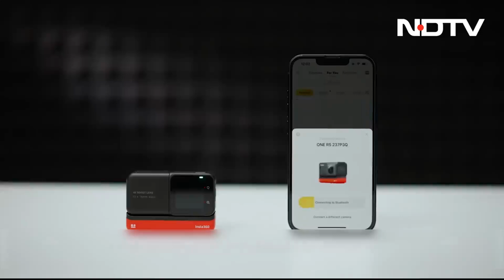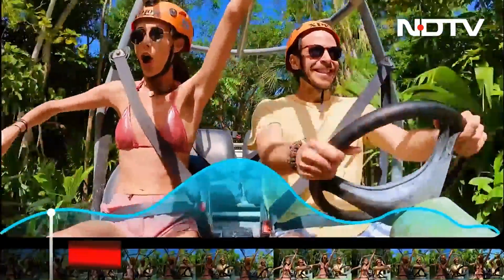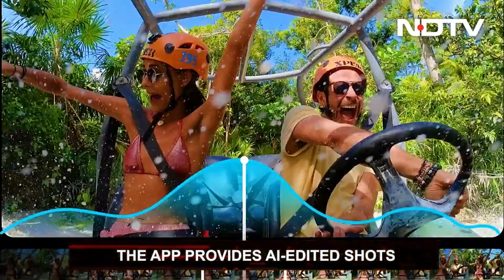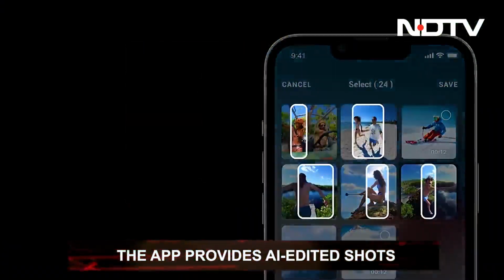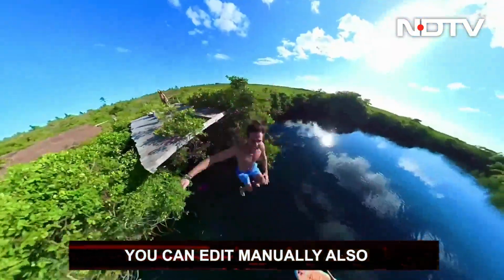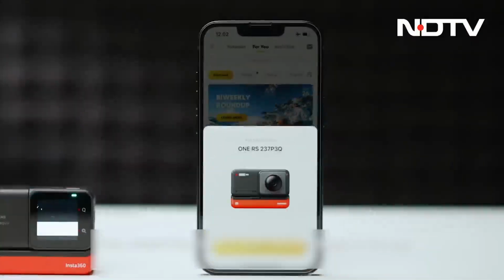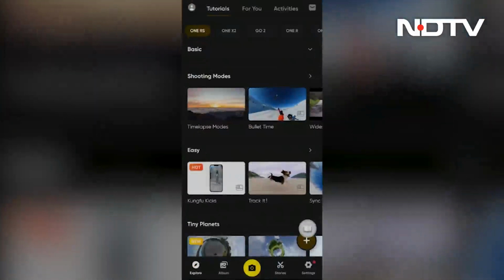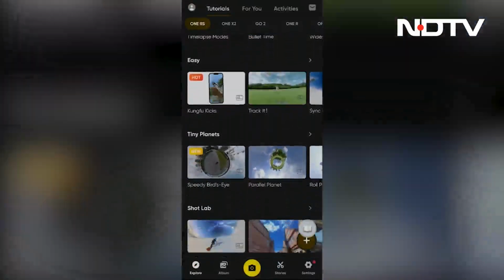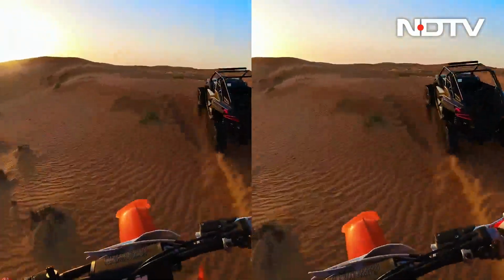The choices provided here are rich and varied: editing, video tutorials, how-tos. Insta360's application provides AI-edited shots, videos and pictures, making it hassle-free for the user to edit on the go. You can also edit them manually. But here too, things get overwhelming as the app tries to inundate the user with so many options, it's easy to get lost here. So why should one go for an Insta360 One RS?